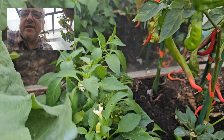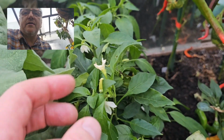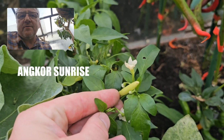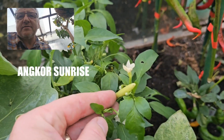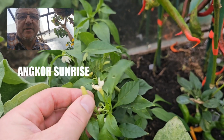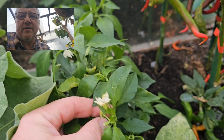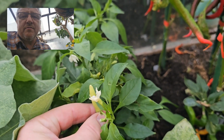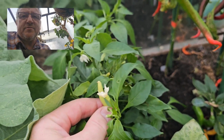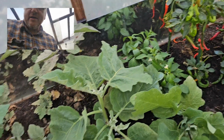I've got two again weird varieties of chilli that I didn't know what they were. I think these are, yeah, these are a small yellow variety that I can't remember the name of now. I think these are from Hawaii, Maui. There's some sort of Maui chilli, I think. I can't remember the name of it. If I remember it, I'll stick it up in the corner.